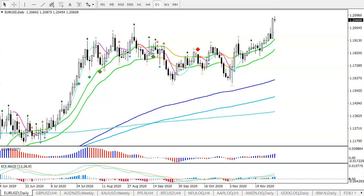We start with the big news. Euro dollar breaking through that 1.20 round level resistance. Of course, 1.20 is a very strong psychological level.